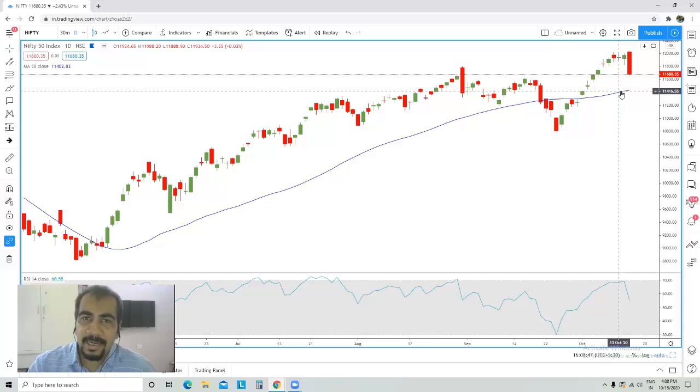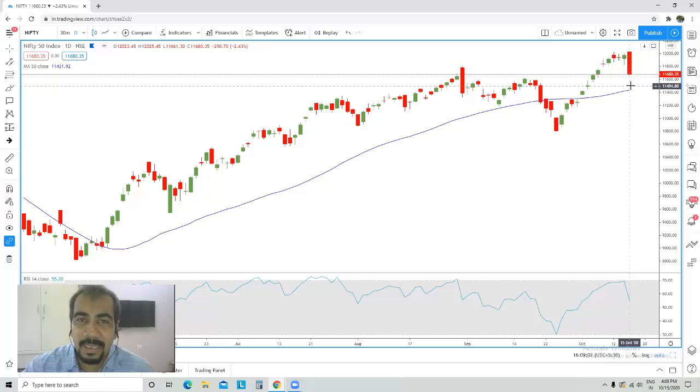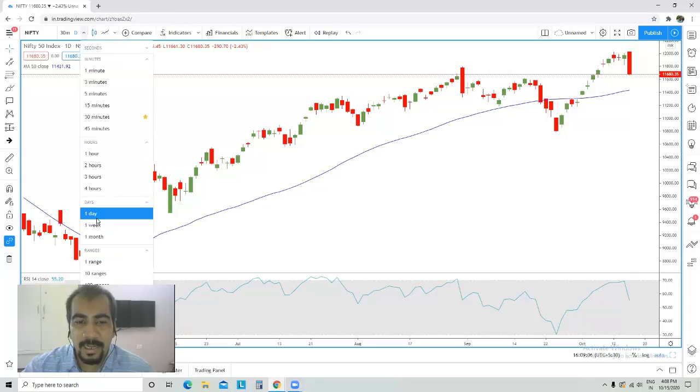But rather than that, it has been a big candle, and it has closed below this particular low of this hanging man, which is not a positive sign. So now the concern is: is this the start of a new large correction, or is this just a dip in an uptrend? All right, to find that out, let's go to the higher time frame charts, which I normally do.